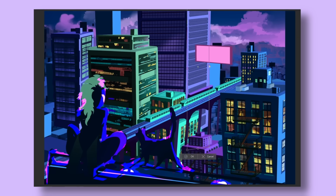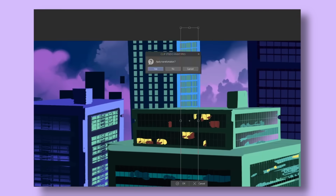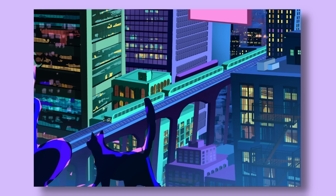So I added in a little subway train that goes right through the center of the piece and guides my character's eye directly to the little futuristic billboard screen that's floating through the sky. And I really like how that turned out compositionally. I think that it works really well for this piece.